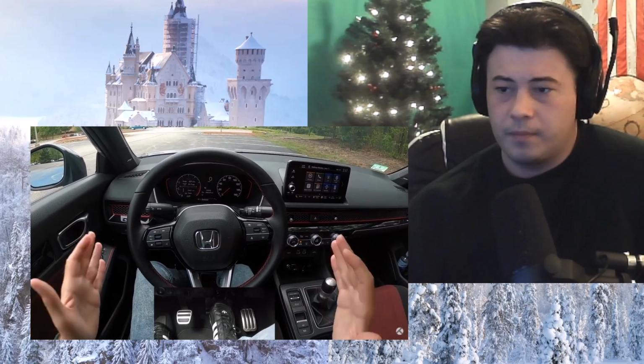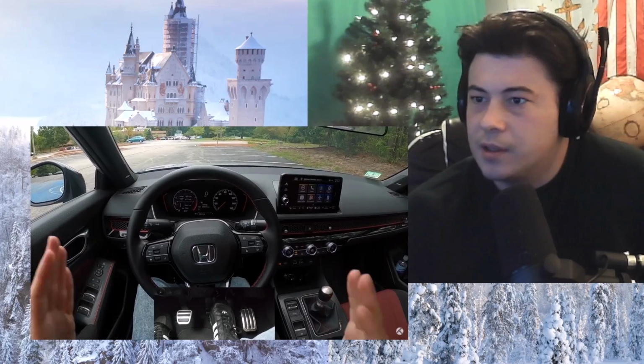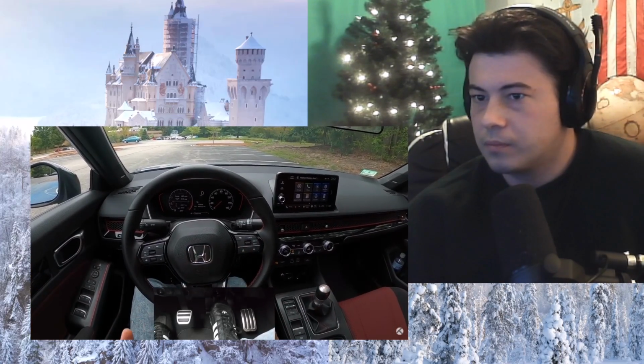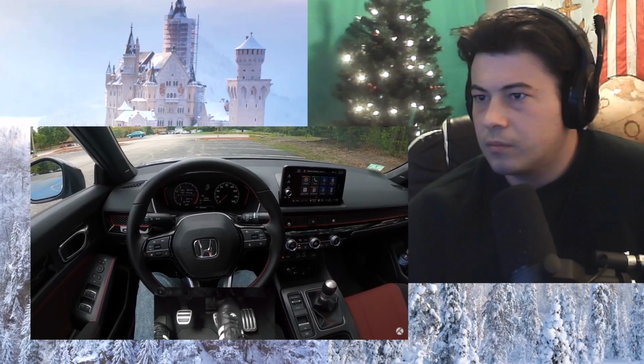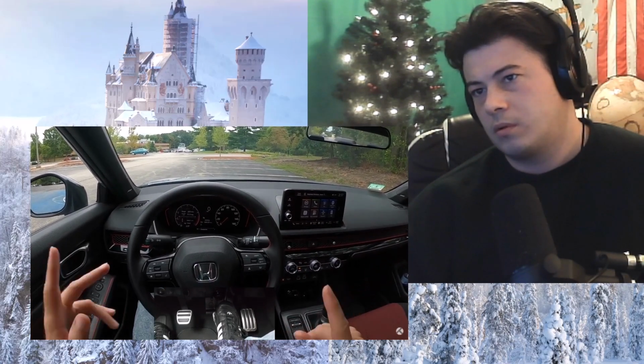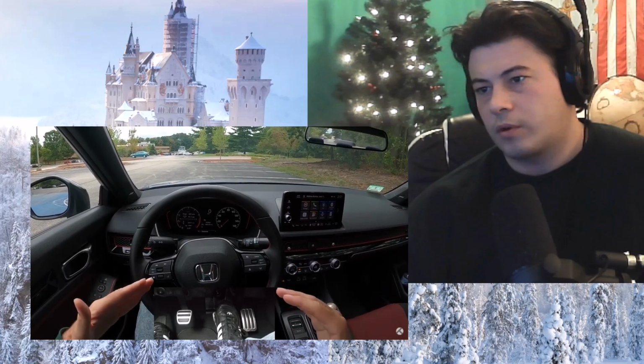Okay, so this is a step I want you to get used to, because it's really important to understand how to peel off that clutch and get the car rolling without any throttle just yet. We don't need to use the throttle yet. But this is us going very, very slowly on flat ground.